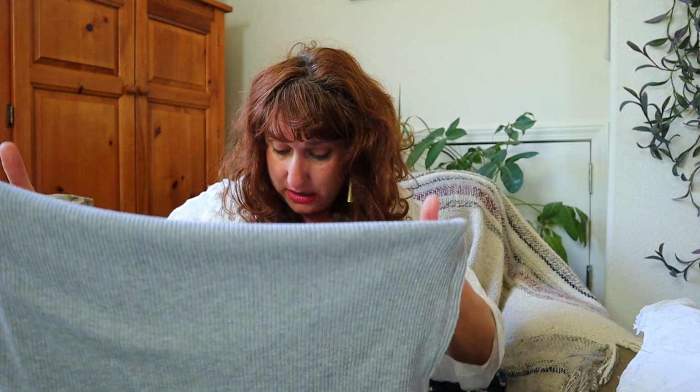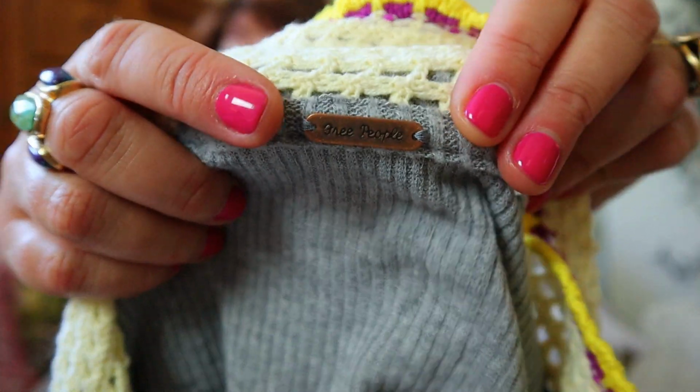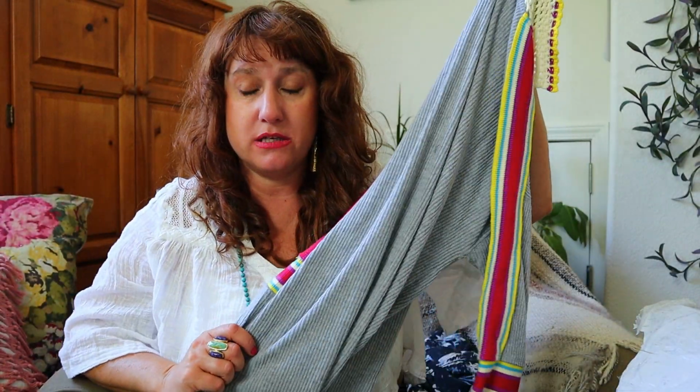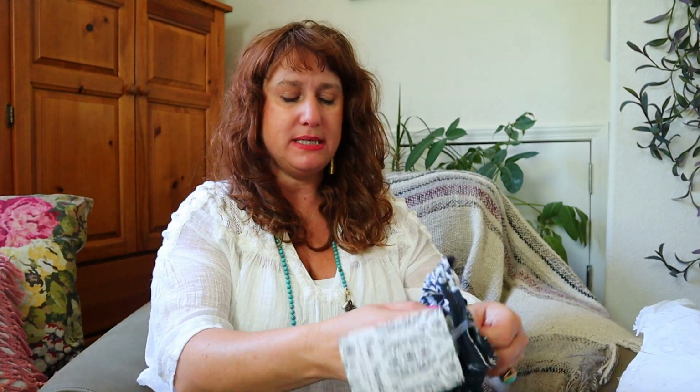This has no tags. So it doesn't have a material tag, it doesn't have a sample tag, it has the Free People bar tag, but no size. I don't care. I'll use keywords to try and find this on Google to get the name of it, and I'll disclose. What's this? Now, this is yet another Free People line called We the Free.